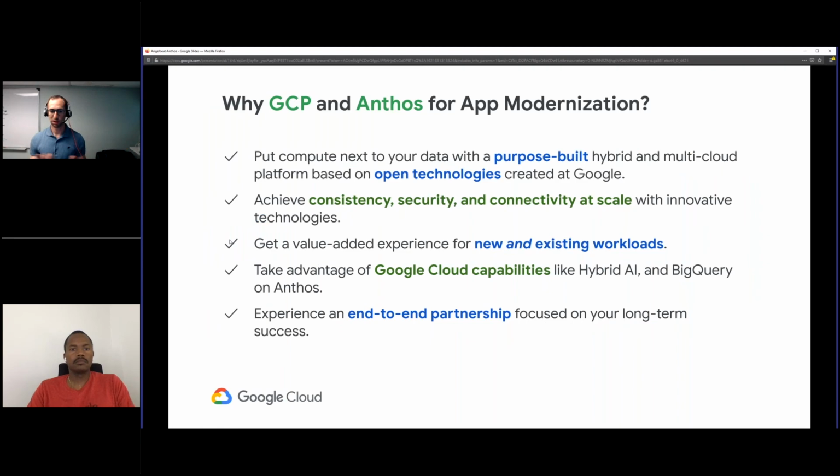Finally, just to tie it together, why GCP and Anthos for app modernization? Put your compute next to your data with a purpose-built hybrid and multi-cloud platform based on open technologies created by Google. Kubernetes is open, Istio, which is Anthos Service Mesh, is open. All of our capabilities are open source, so you're not locking yourself in. They're purpose-built to deliver on any environment, hybrid and multi-cloud.